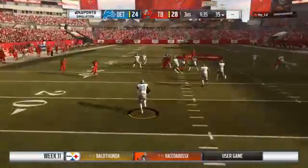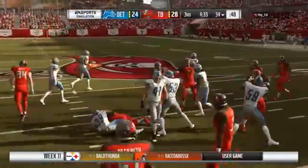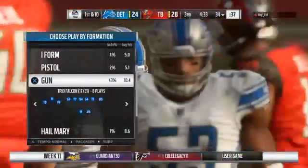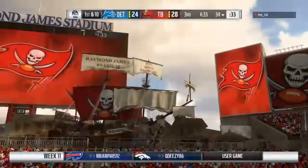To return, here's Agnew. And a nice job there as he gets this one up just shy of the 35-yard line at the 34. And Detroit getting set to go now. They're down here, but very much in this game.